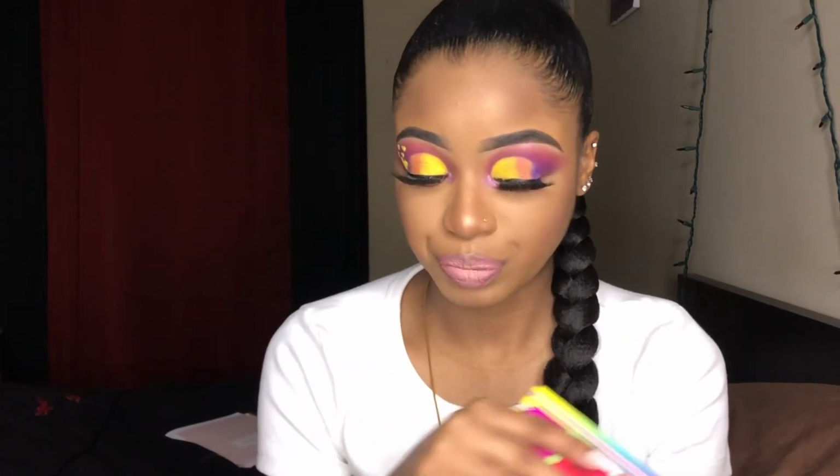I love this palette. I just feel like this look came out amazing, and I'm really happy that I bought the things that I did, and I'm so happy because I needed some new stuff in my kit. Like, I was getting tired of the same old stuff, and it's really hard for me to try new things. I'm the type of girl where I like something and I don't want to change it. If it ain't broke, don't fix it.